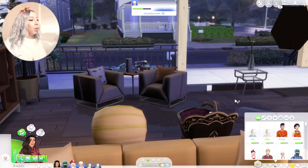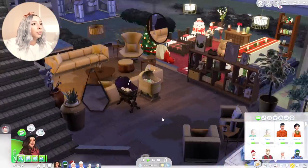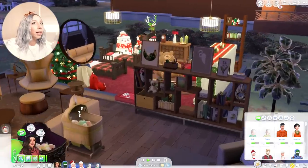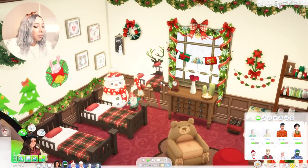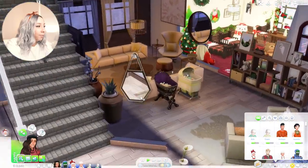Okay, so we've got Santa's kids, we've got vampires. Oh, right, we need to age them up. Right. Oh, do you guys like this reindeer mirror? I thought this was so cool. It was like a CC pack of different kinds of mirrors, but I really liked that one. I thought it was awesome.